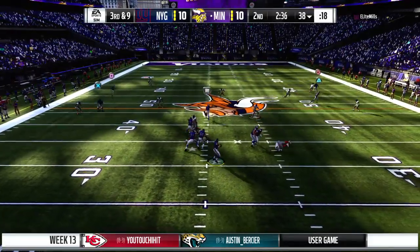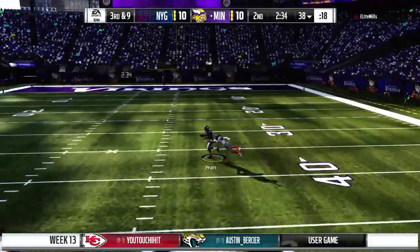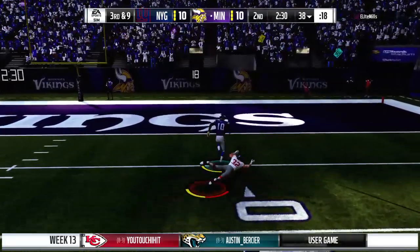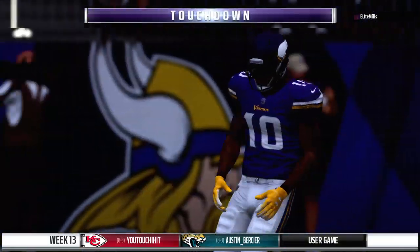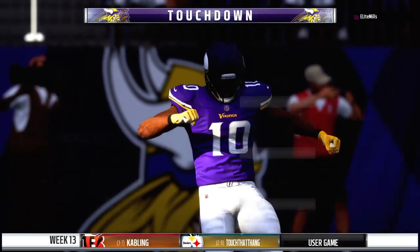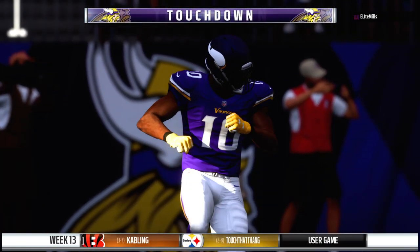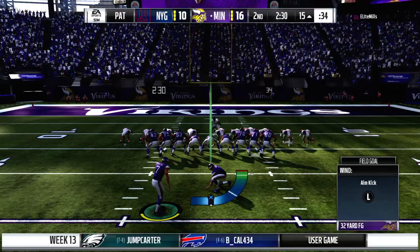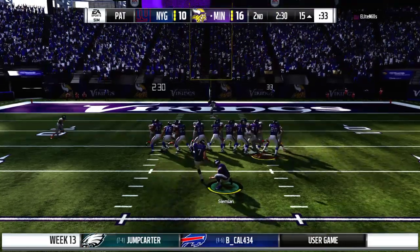Cousins now. They'll tussle for it, and this is going to be caught. Touchdown, Vikings. A big play there. 2 catches, 2 touchdowns here so far. And the Vikings are going to take the lead.